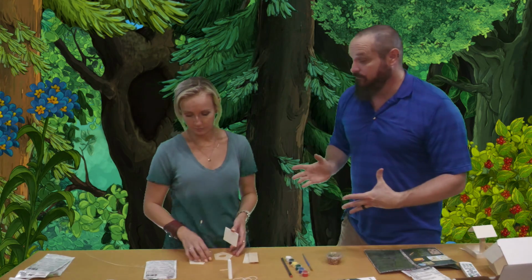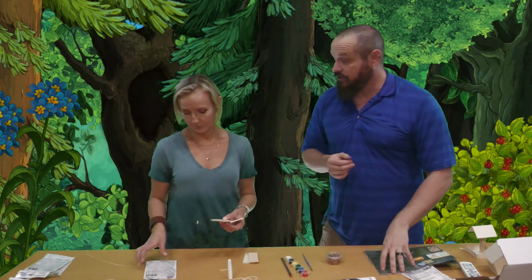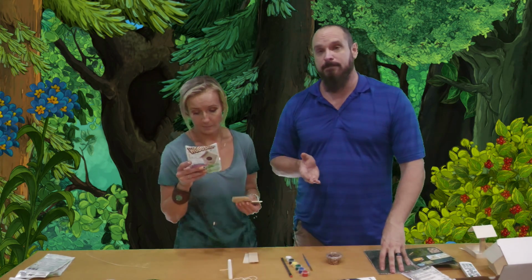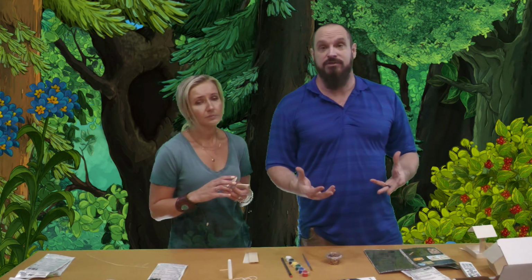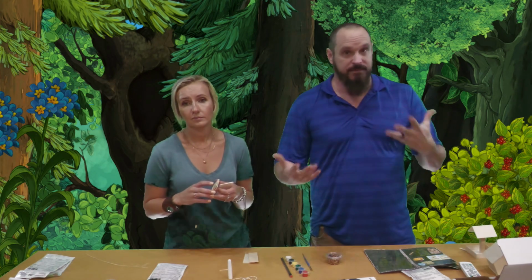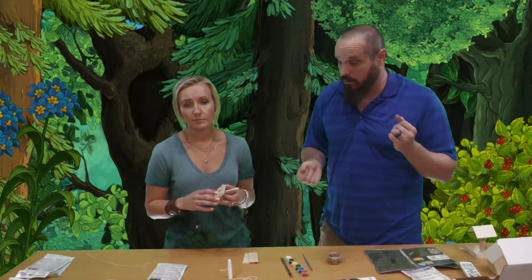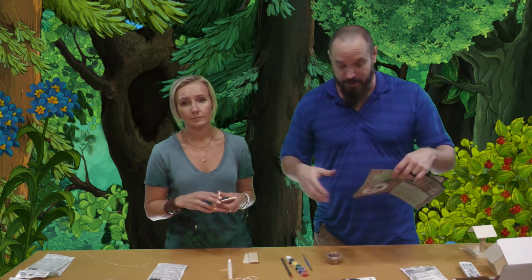Now that you got everything open, Olga, what you're going to do is start following the instructions that are on the back of your bag there. This is going to take a little while. We are working with glue. Things are going to take time to dry. You may even let this go overnight and pick up the video again tomorrow, however you want to work it. But you want to go ahead and put together your birdhouse.